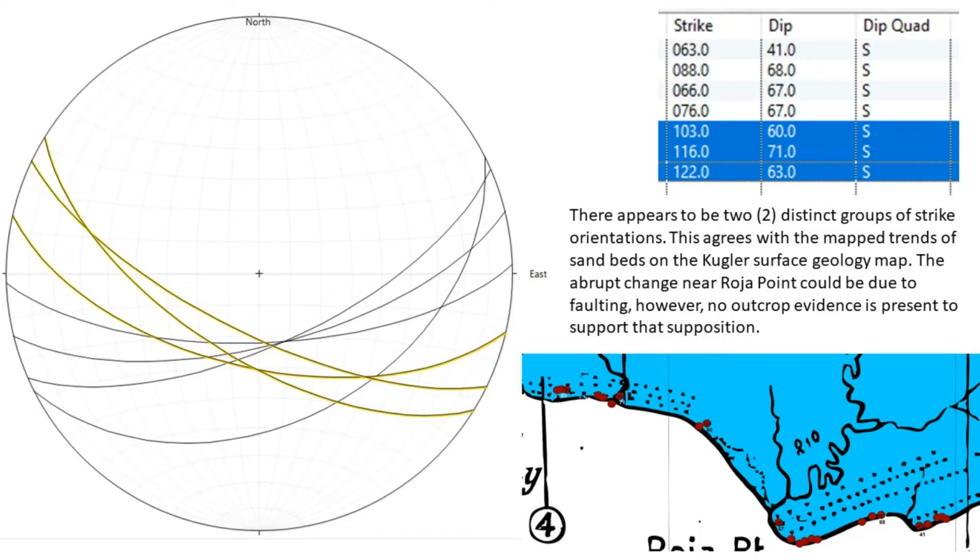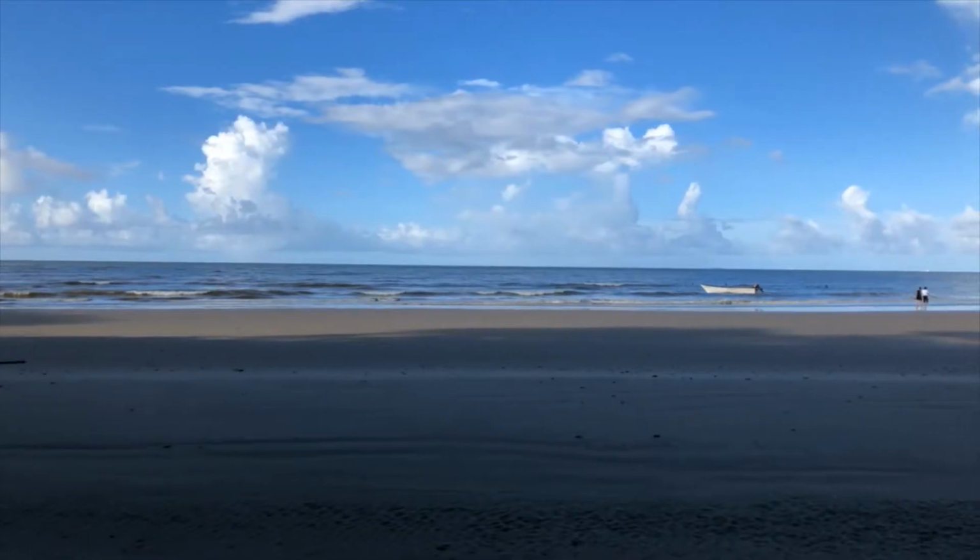geology. On this terranet plot, there appear to be 2 distinct groups of strike orientations. This agrees with the map trends of sand beds on the Kugler surface geology map. The abrupt change near Roja Point may be due to faulting. However, no outcrop evidence is present to support that conclusion.